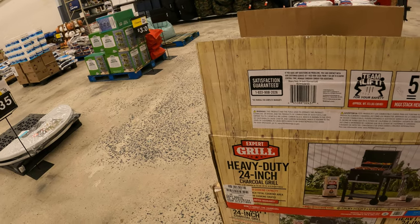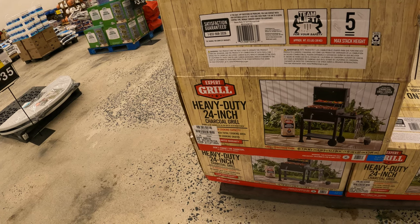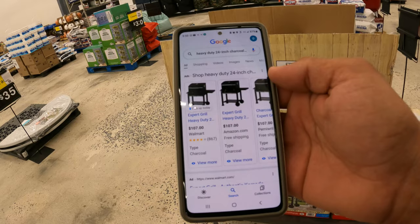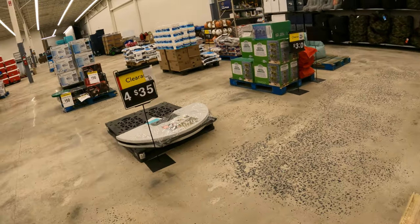65. Let's ask Google what it was before. Heavy duty 24-inch charcoal grill, Expert Grill, Walmart. So what do we have before? So 107 is what it was originally. So we'll keep eyes on it. This is a good one right here.